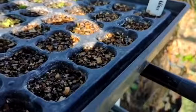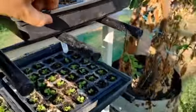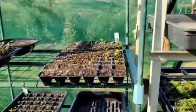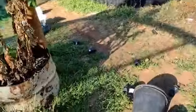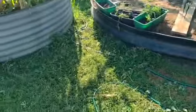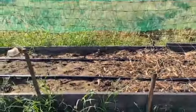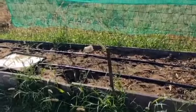I don't know if they will. We'll just see. So that's all the seedlings I have left to put out. So I might go around to where I've planted the snaps and we'll start there. Alright, so here's where I'm planting the snaps, or a good lot of the snaps.